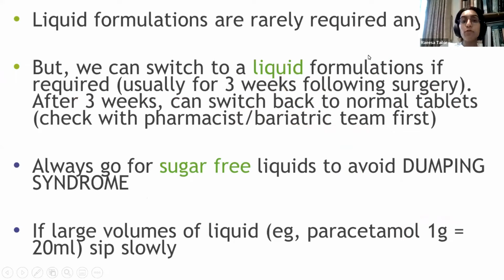So liquid formulations are great, and quite often we do switch, but we do try and think about other alternative formulations first. We'll normally switch to liquid formulations in the 3 weeks following surgery. Again, what I mentioned about the acute period and how the highest risk of anything happening to the surgical site is initially in the first couple of months after the surgery. And after 3 weeks, we can normally switch back to normal tablets.